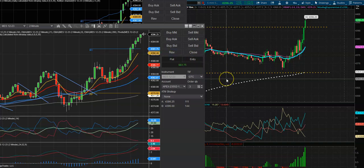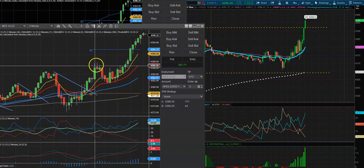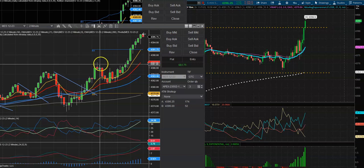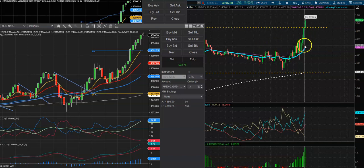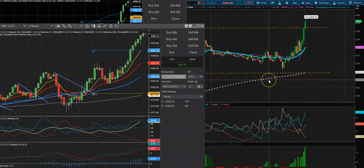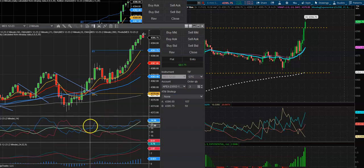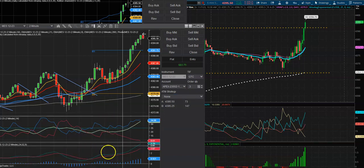Okay, so today is the 7th of November, 2023. What I'm looking at is the micro Emini ES, the December contract. This chart is a 15-minute chart, and this is the 2-minute chart. What I've been noticing, and I've always been a big proponent of these crossovers, is the DMI and the MACD right here.